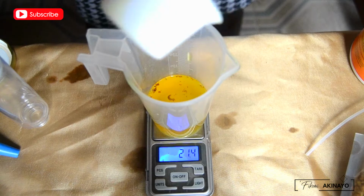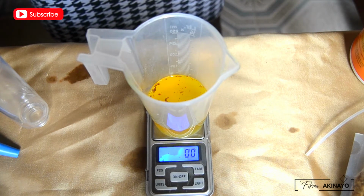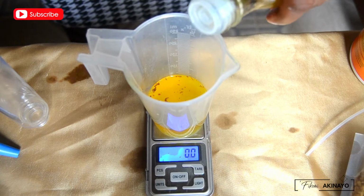So the next oil I'm going to be adding is my olive oil. Now olive oil, I'm going to be using olive oil at 15% as well.